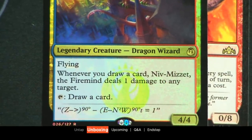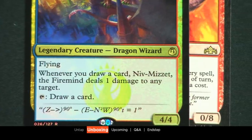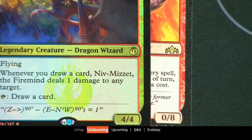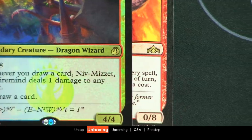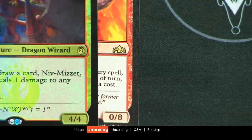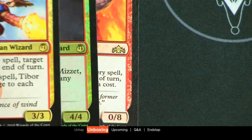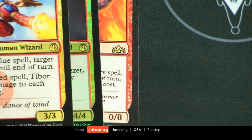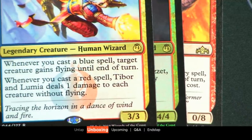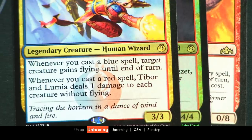The ones that are not standard legal have a set symbol that is the guild's logo. Yes. So that is not the logo for all the guild kits. If you open up a Boros one, they have different symbols that look like the Boros fist. For example, Tibalt Lumia has the Izzet guild symbol because Tibalt Lumia was originally in Guild Pact, I think. Yeah, I think that's right. It also has the new legendary frame, which is great.